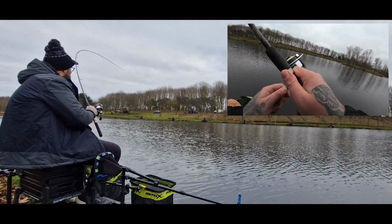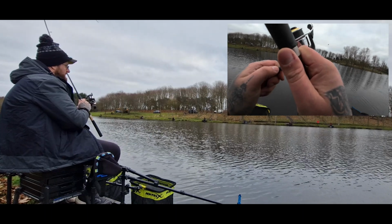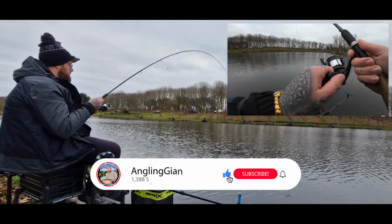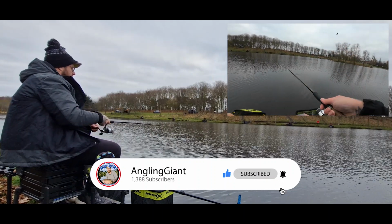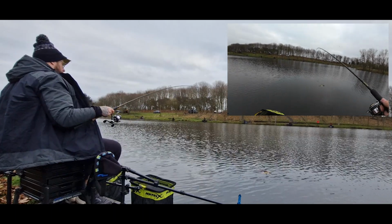Sorry, I'm just concentrating because this is just having a bit of a fight, but yeah, it took it on the drop, which I weren't expecting. But what that means is that carp has followed that bait as it's hit the water.